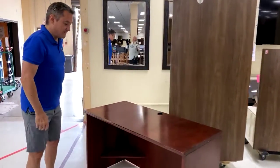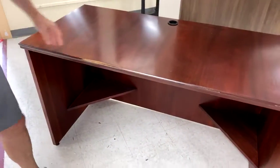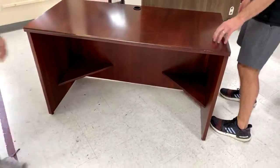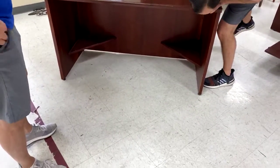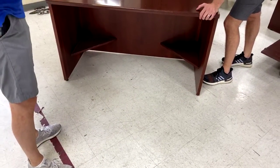Come over here. So here's another desk that's heavy. Feel how heavy it is. This is well-built, real commercial. This is the PSAT desk, where you take your practice SATs. Now it does have a wine rack. It's not really a rack, it's a wine shelf. That's where you keep your Scantrons.